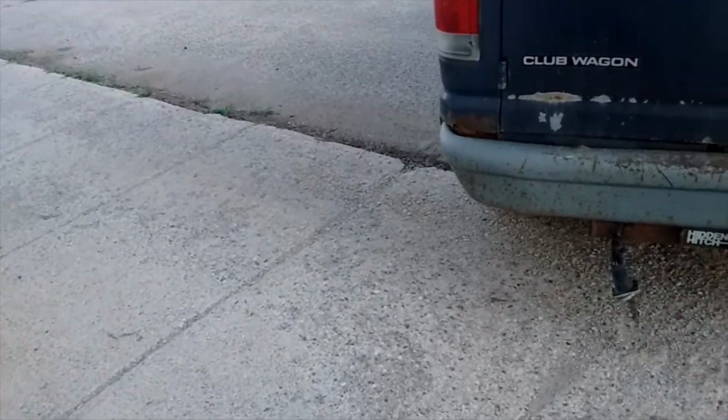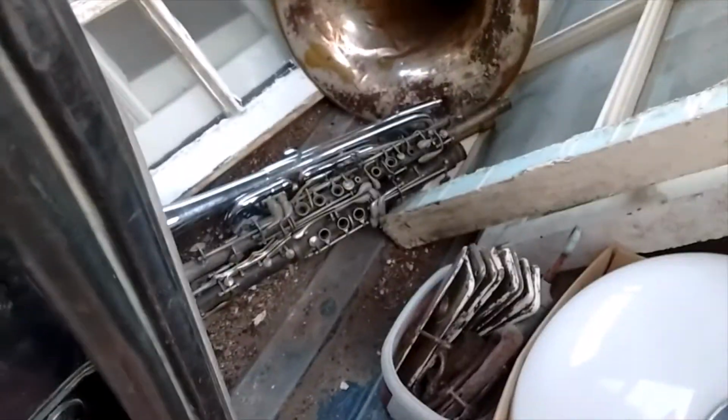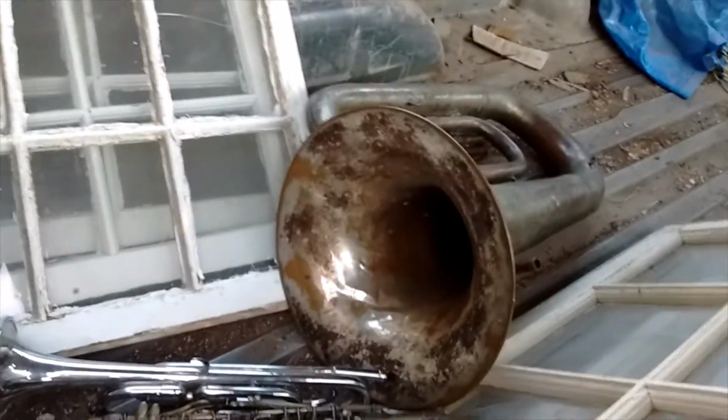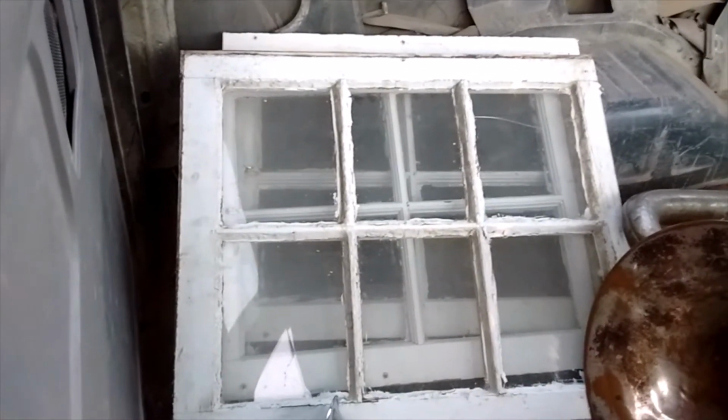So I went to some Friday garage sales, a couple, and at one I picked up quite a bit of stuff. So here we go. Mid-century modern light fixture right there. Cool helmet. A Coleman Aero light. Some hardware right there. Some musical instruments, including a big tuba type thing. Just wall hangers, not really usable stuff. Several windows, including some 4-pane, 6-pane, 9-pane, and 12-pane, of all sizes.